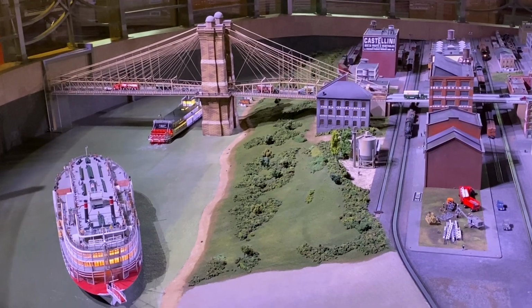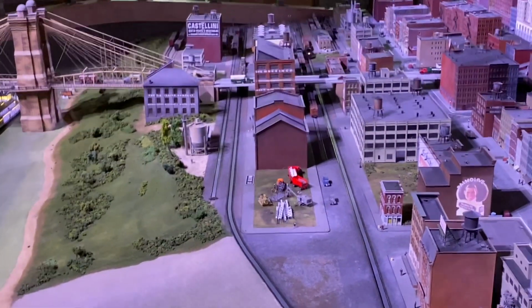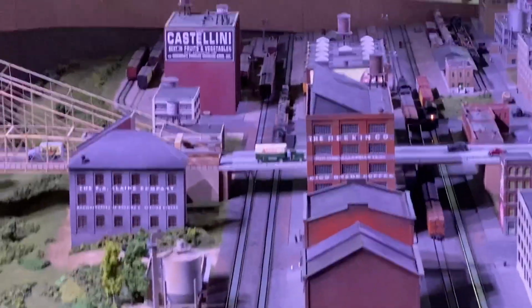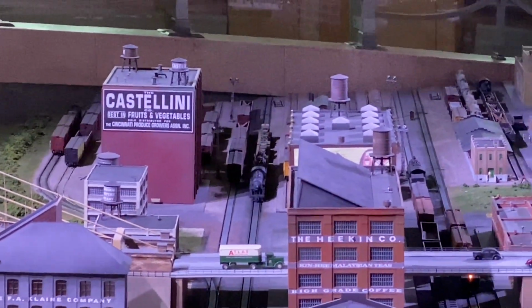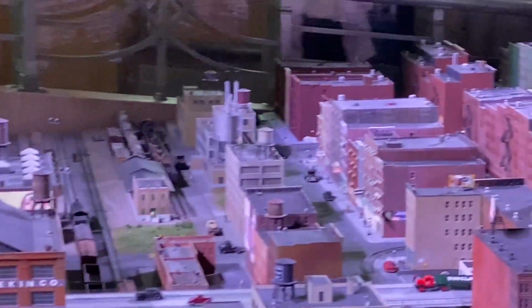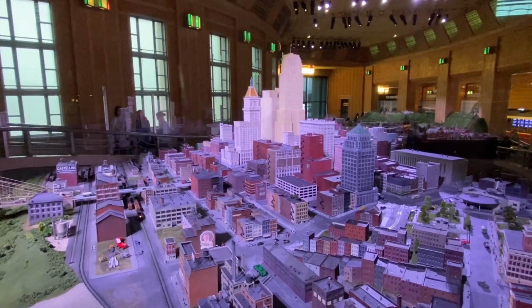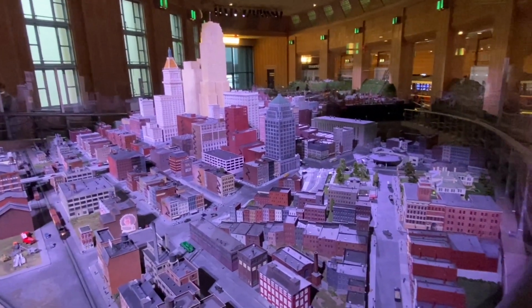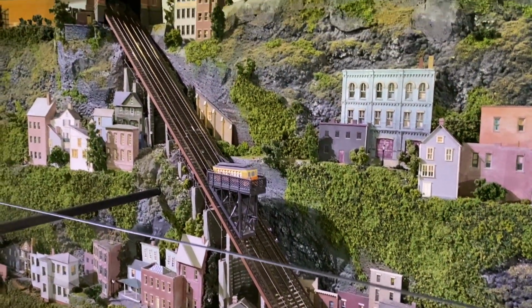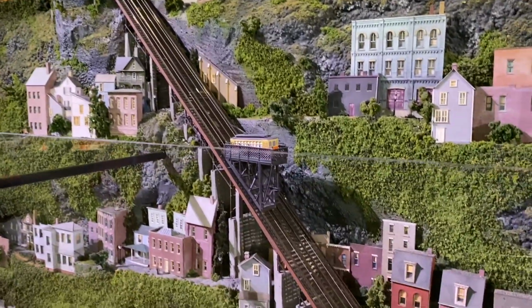Suspension bridge, paddle wheel boat on the river. Castellini. We've been here forever. They own the Reds, unfortunately. This is basically a mock-up of 1940s Cincinnati. That's the Mount Adams incline, I think, which is all gone.